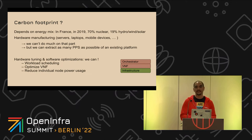So on which layer are we able to act? Basically, that's the infrastructure layer. That's what we provide to the VNF vendors. And so the real goal is to reduce the individual node power usage.